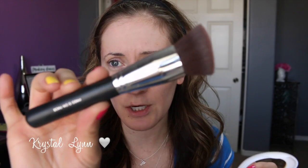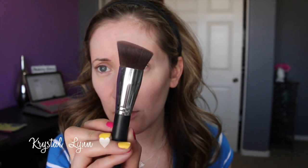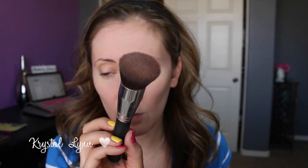So the brush that I'm going to use for applying the powder foundation is the Bare Minerals Precision Face Brush, and I love this brush for all powder foundations. It's just my favorite brush to apply. It's like an angled flat top kabuki brush, and I'm sure Sigma has something similar to this. I don't own the one like this from Sigma, but I think they do have one that's just like this. So this one's from Bare Minerals.